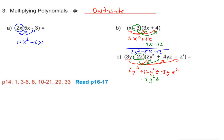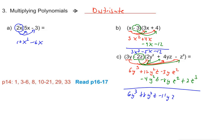And then a negative 2z times a positive 4yz is a what? Negative 8yz squared. And then the last distribution is a positive 2z cubed. And now we're just adding them up. So if you line up your like terms while you're doing your multiplication, it just makes things nice and easy to finish off. 6y cubed plus 8y squared z minus 11yz squared plus 2z cubed. Beautiful. Math is so awesome. It's great. It's grand. Awesomely awesome.